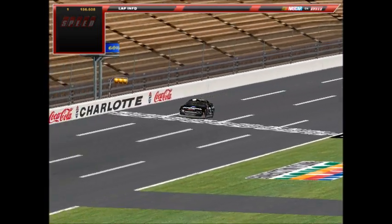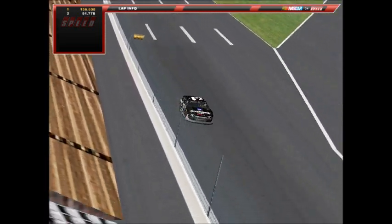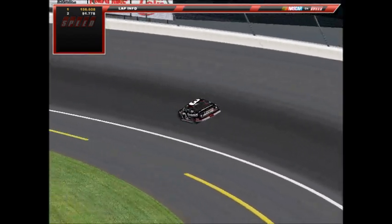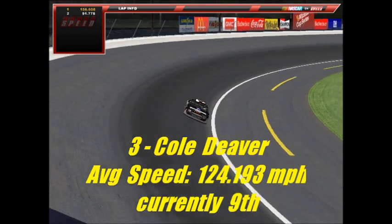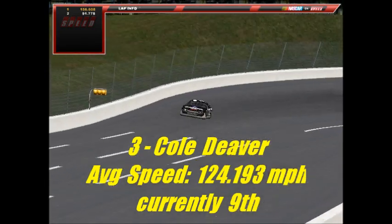Checker flag waves for the GM Goodwrench Chevy, and the fastest second lap ever at 91.778 miles an hour, almost 92 miles an hour. However, that lap average wise only puts Deaver 9th on the list. That's at 124.193 miles an hour.